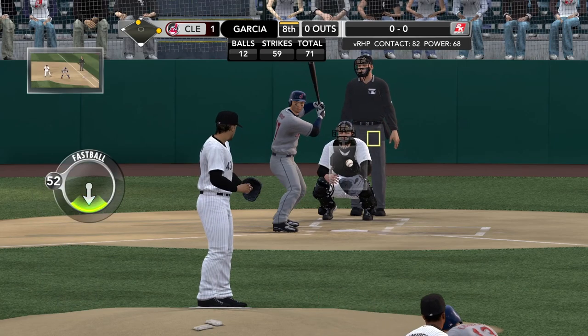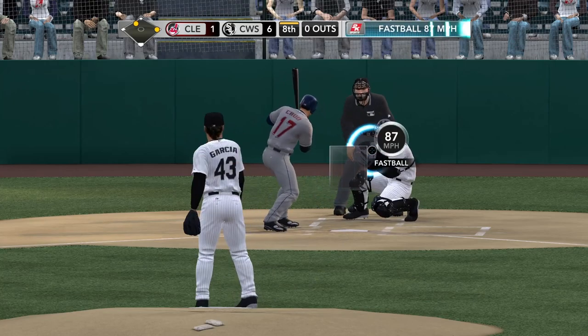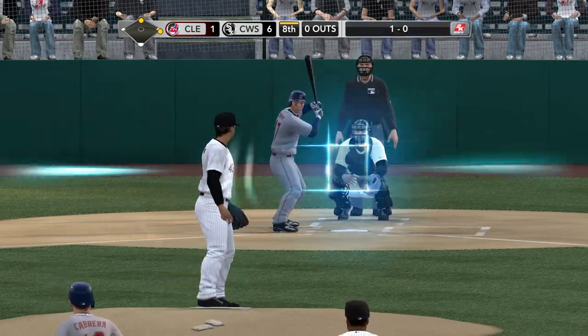You make yourself a whole different ball player if you can take the ball the other way, as he just did. Fastball misses away, 1-0.